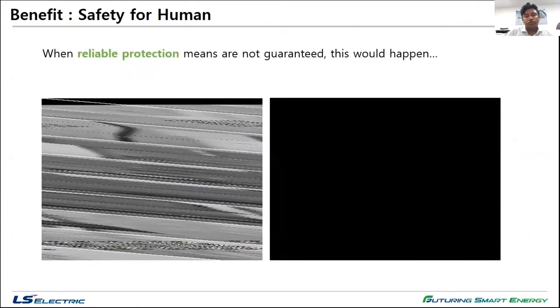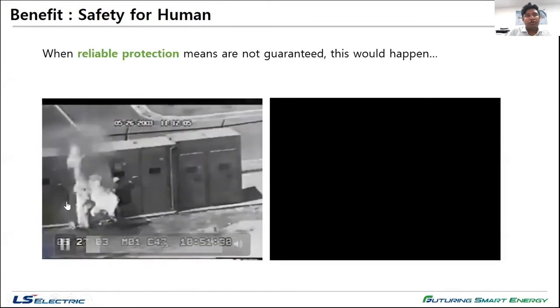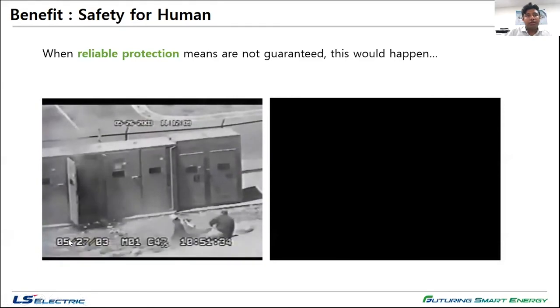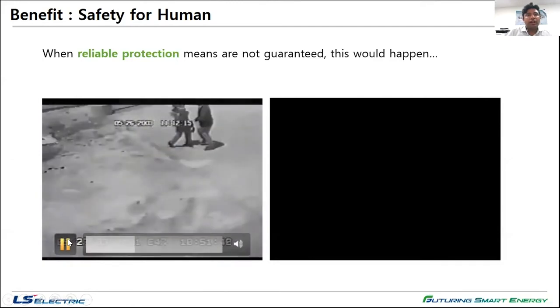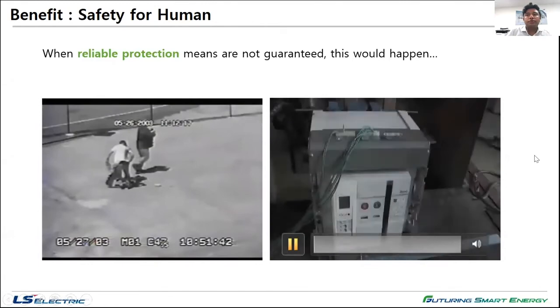Second one is, of course, to use a reliable protection. If you don't use a reliable protection, you can see a video like this. If the breaker does not trip on time, or if the fault current is not protected properly, we can expect such kind of scenarios that can happen during an actual maintenance time.